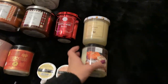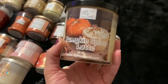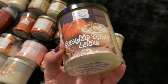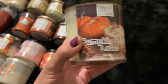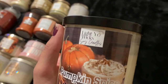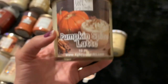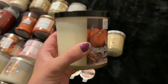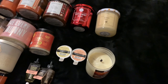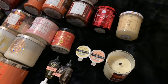Oh, I didn't show you guys this one. I'm so sorry. This one is actually one that I picked up at a farmer's market recently in Cypress, Texas, just outside of Houston. Not just outside of Houston, in Houston, whatever. You guys get what I'm saying. But the brand is Light Your Wicks, and she does have a website. There it is right there, lightyourwicks.com. And this is Pumpkin Spice Latte. She reeled me in, and her husband was so funny. He was like, "Are you sure you don't want to smell these candles?" I was like, "You know I want to smell the candles."